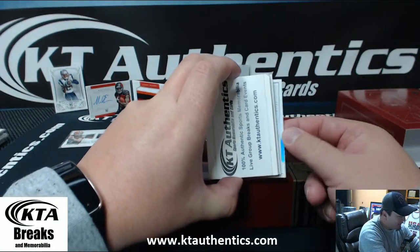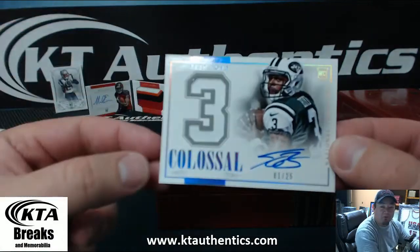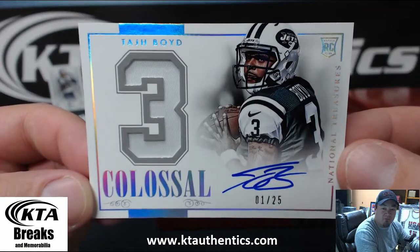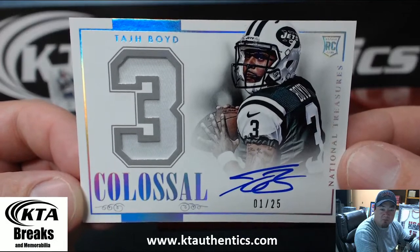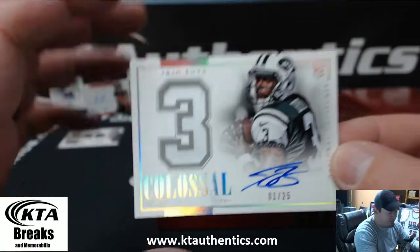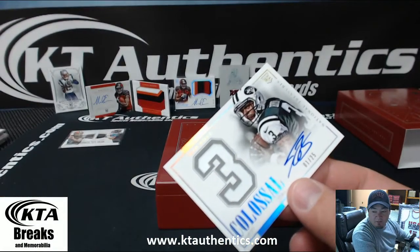Okay, we're going here. Going here. Worst card of the... Well, here you go. Bob. Colossal jersey numbers. Auto 1 of 25. Taj Boyd. 1 of 25. There you go, Bob. Rainbow version. The first one off the press.